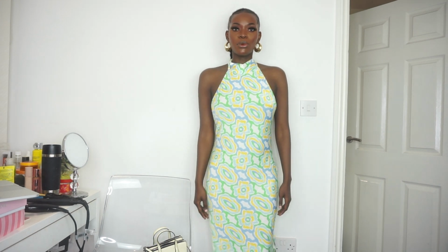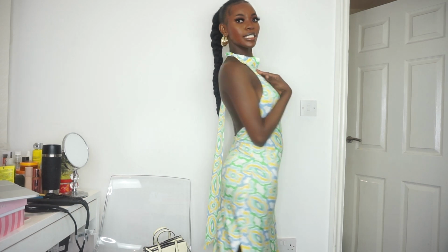I think this dress I'm gonna put with my blazer. I'm just loving this blazer I got from Zara, this dress from Zara as well. Just loving Zara at the moment. But I'm gonna try to shop at different shops because I think I've been shopping quite a lot at Zara. But what do you guys think about this dress? Beautiful, I know. But I'm just getting the blazer, so I'm gonna put it with this dress.